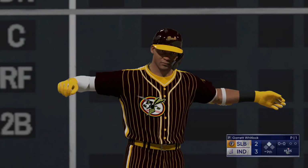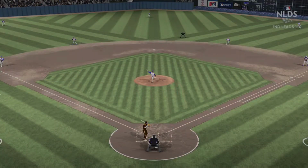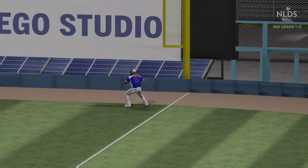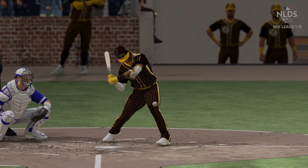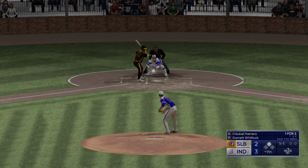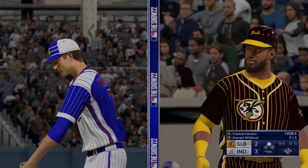So, yeah, definitely not over yet. Miguel Andujar has put himself into scoring position with nobody out in this inning. Just over the glove of Vladdy there, trying to jump and get that one. So, man, I mean, huge spot here, but good swing by Miguel Andujar there. And here's now Dougal Herrera. So it's unfortunately kind of the more bottom part of this lineup for the Bees here in this situation.